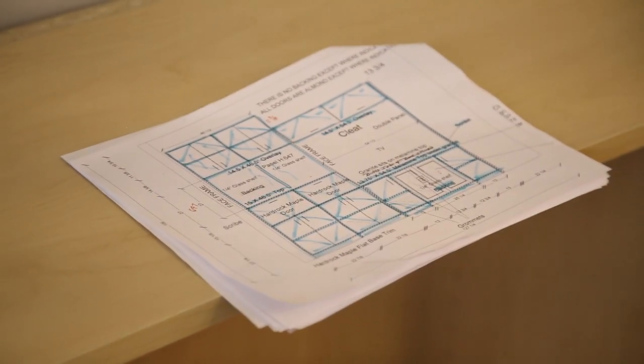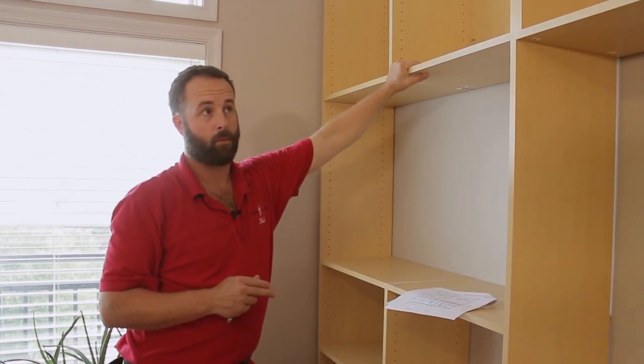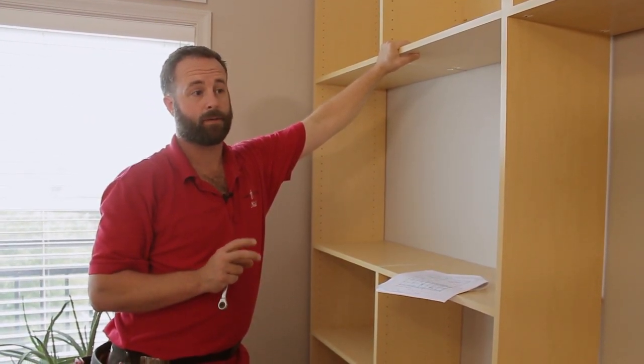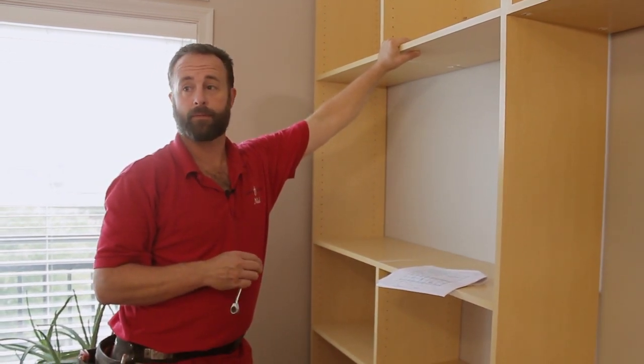All right, so almost done getting the structure built. And then once you get to that point, then I'll start leveling everything out and getting the structure attached to the wall. That way everything's stable and nice and safe.